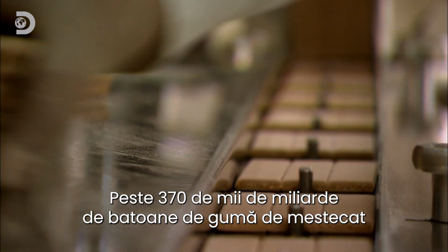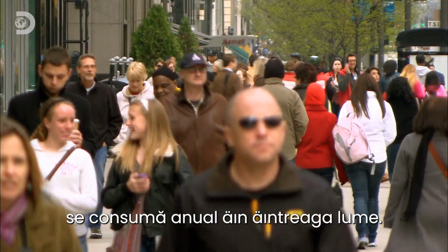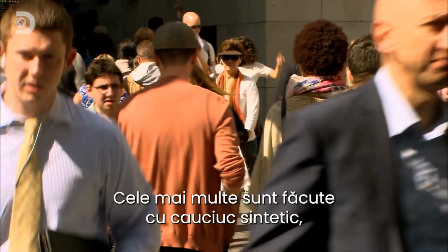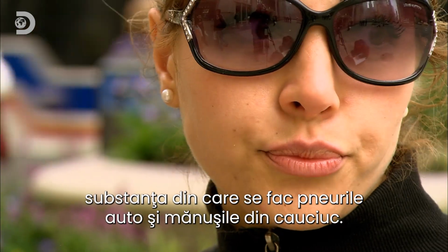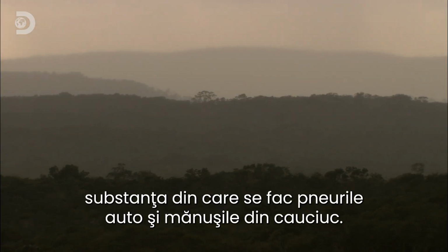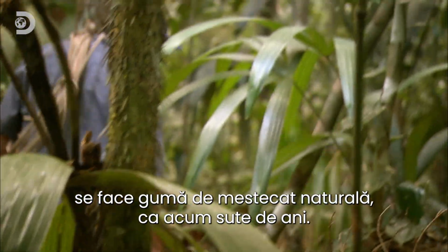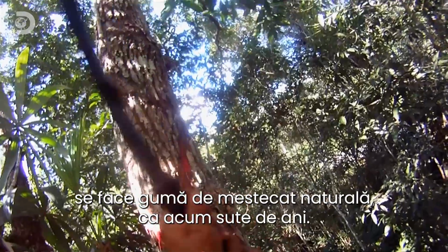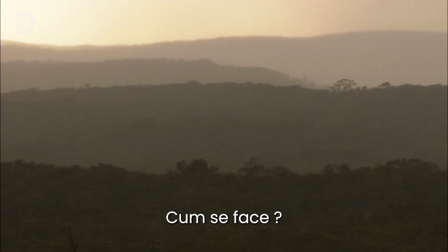More than 370 trillion sticks of chewing gum are consumed every year around the world. And most of them are made with synthetic rubber, the same stuff that's used to make car tires and rubber gloves. But deep in the Mexican rainforest, fine organic chewing gum is still being made as it was hundreds of years ago. So, how do they chew it?